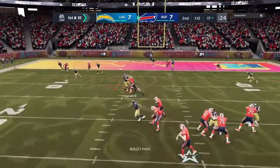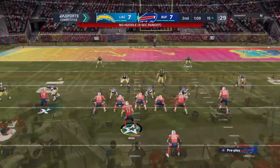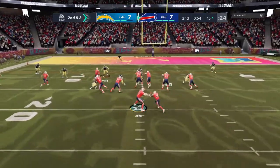Inside the red zone here, they'll look to throw. It's Knox, the tight end, making the catch. That catch good for only a couple. So 2nd and 8 here after the pass play for 2 yards on 1st down.